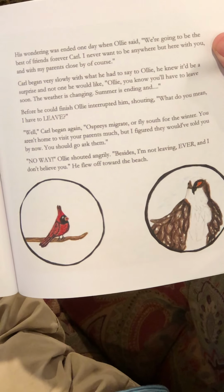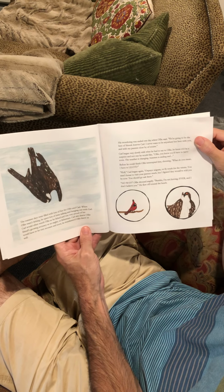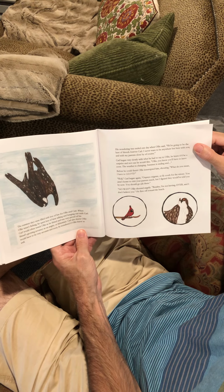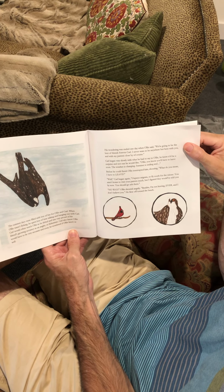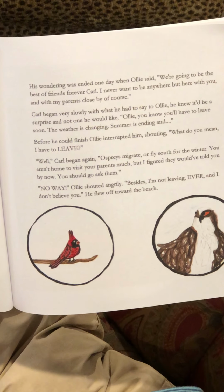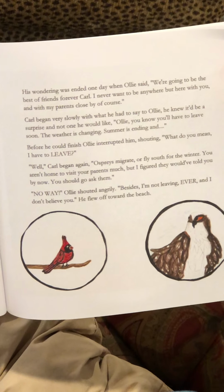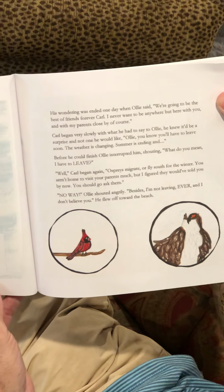Carl also knew Ollie would have to be very accurate, and soon he wondered if Ollie knew as well. His wondering was ended one day when Ollie said, "We're going to be the best of friends forever, Carl. I never want to be anywhere but here with you, and with my parents close by, of course." Carl began very slowly with what he had to say to Ollie.